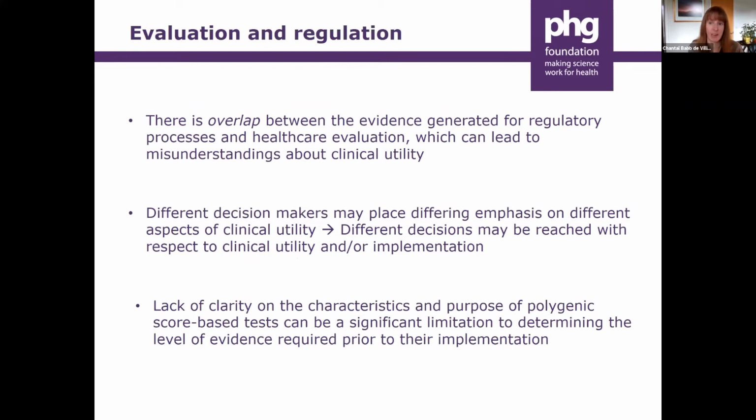There is, however, overlap between the evidence generated for regulatory processes and healthcare evaluation, which can lead to misunderstandings about their utility. They both are important components of evidence-based decision-making and provide a mechanism for systematic evidence appraisal. Similar kinds of evidence are needed between them, and they provide a structured way of thinking, allowing for more comprehensive considerations around utility. However, different decision makers may place differing emphasis on different aspects of utility.